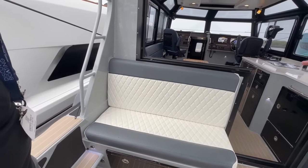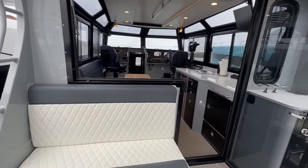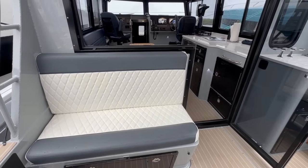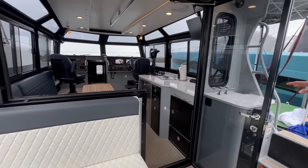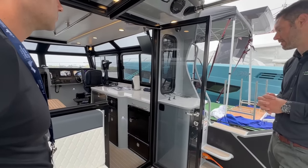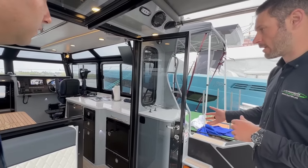Some clients want this to be a countertop space for outdoor entertaining. Some clients have asked for slider doors. It just kind of depends on the setup and need. This can be set up as a second driving station. So you can have a full second helm here if you want to fish from the back deck and operate and drive. We've got a hot water shower over here, and storage.